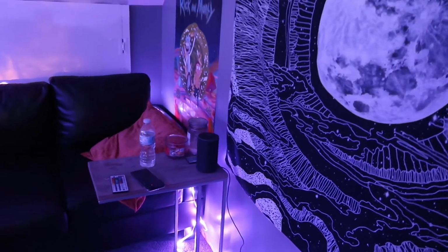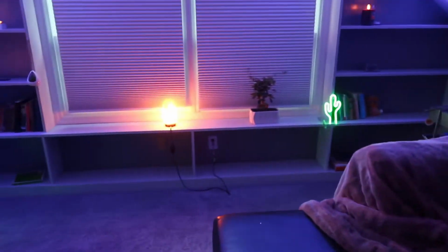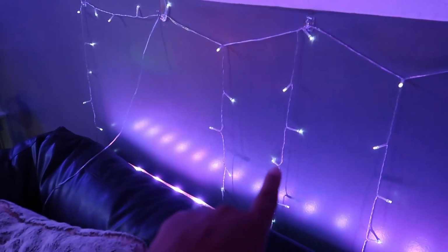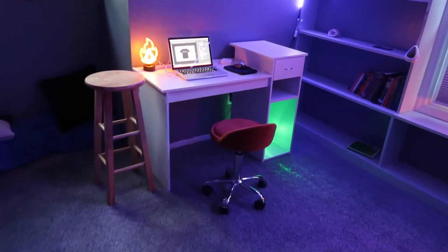Boom. Lights. Now the nice thing about this light here is when it's nighttime, right now it's not nighttime, the sun is kind of going down, but when it is nighttime, they actually shine, and I'll get a shot of it, but they actually shine opposite of this window, and if you look a certain way, it looks like there are some stars coming from the window. But yeah, this is it with the lights off.